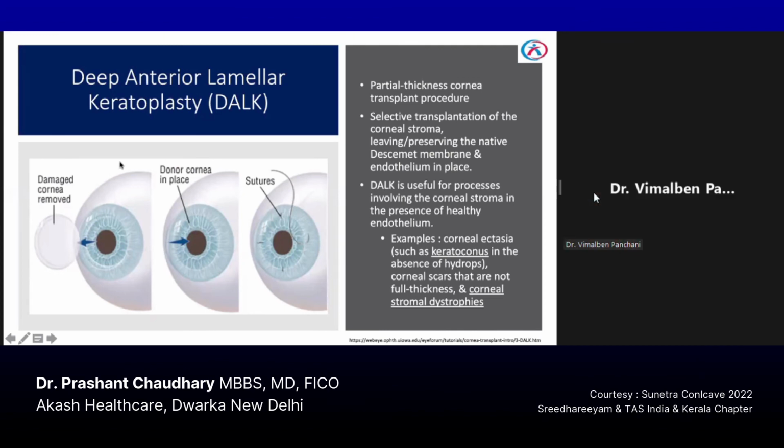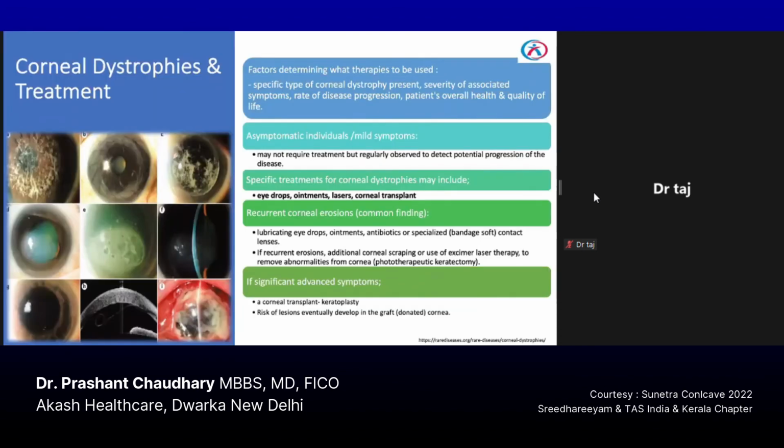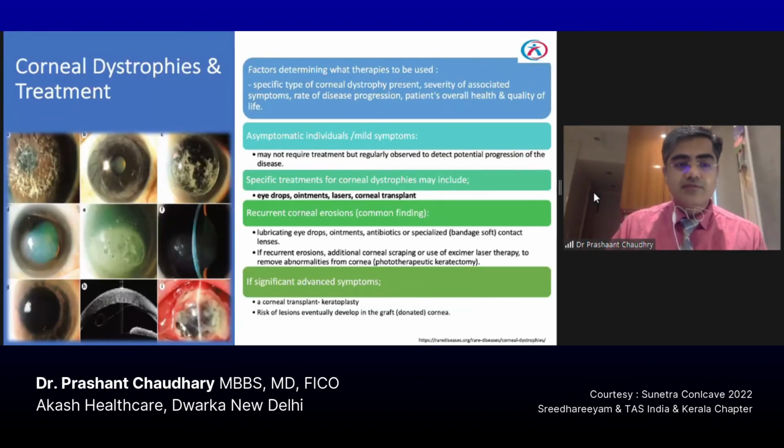Then if the patient is not amenable to contact lenses, a lot of patients can't tolerate the contact lenses, then we do something called a deep anterior lamellar keratoplasty. In this, we're removing the cornea, but leaving the Descemet's and the endothelium, and transplanting the stroma. The endothelium of the patient stays. Only the stroma and the epithelium are transplanted. Now, this is very useful because all the rejection that takes place is because of the endothelial rejection. If the endothelium is not transplanted, then the patient does not have a chance of rejection. So that is why we prefer this over a full thickness cornea transplant. So most of these dystrophies, lattice dystrophies, granular dystrophies, macular dystrophies, they require specific treatments and surgeries.